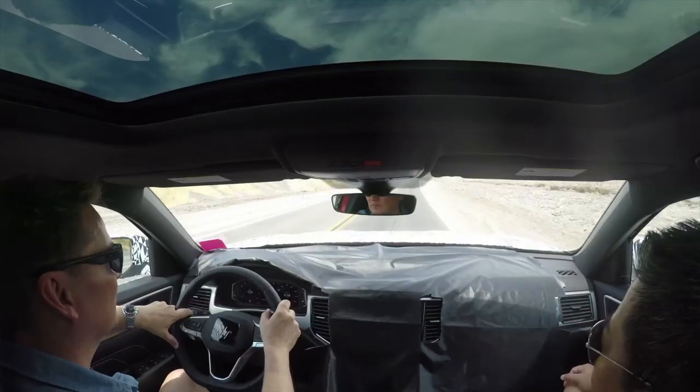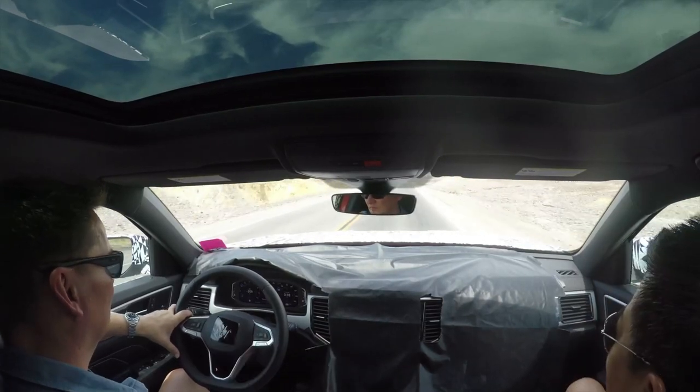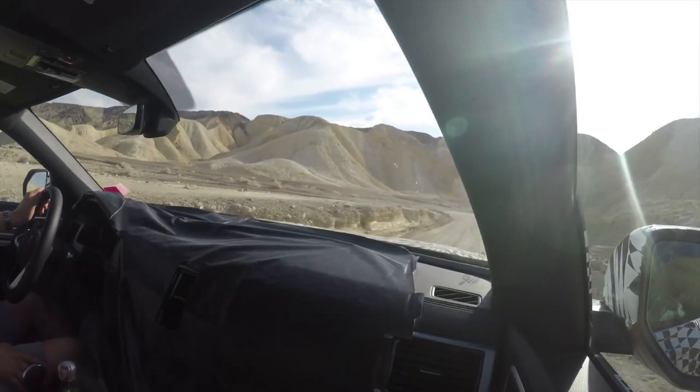So the first question that I asked when we were coming here: why are we in Death Valley driving a camouflage car? It's a brand new Volkswagen. What's it called? It's the Atlas Cross Sport. And what is an Atlas Cross Sport?